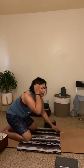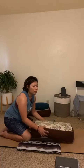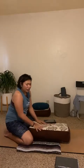We'll lean back into the hero's pose as we prepare for a supported child's pose. So you're going to get your pillow. Maybe you can double up on pillows. You can roll up a blanket. You can grab your bolster, and you're going to expand those knees as wide as your mat, and you're going to pull your pillow close to you.